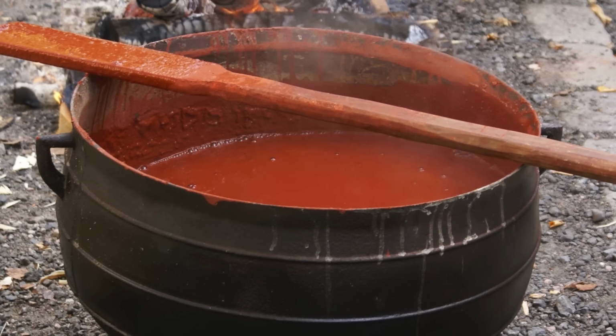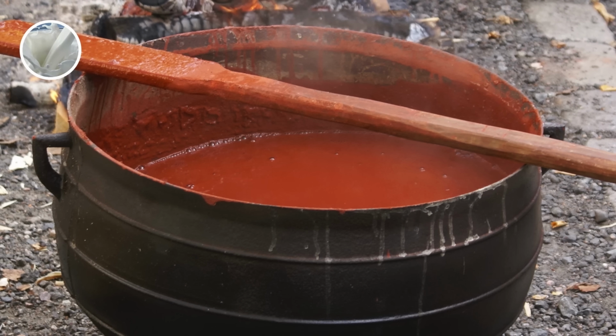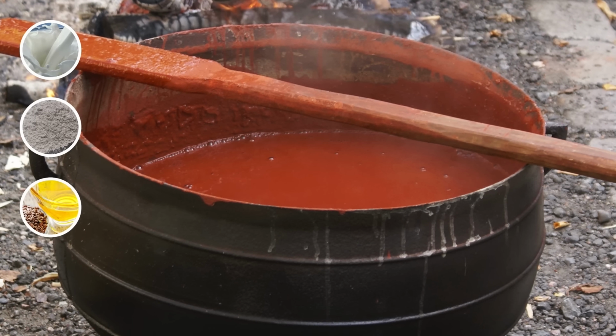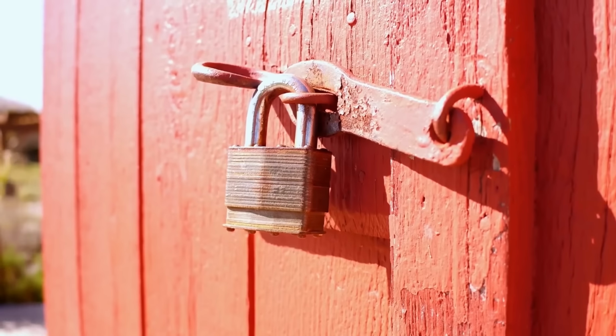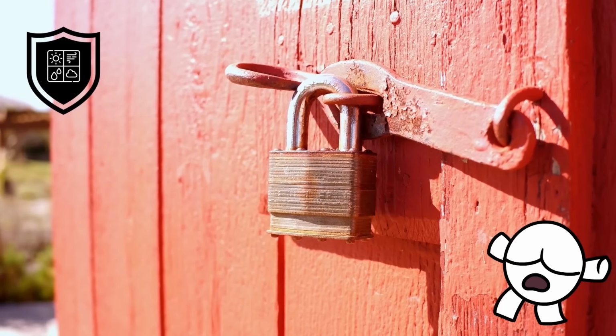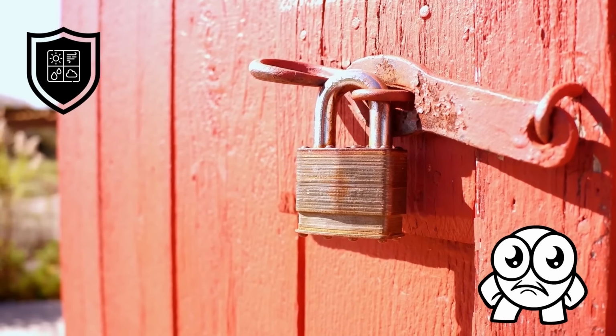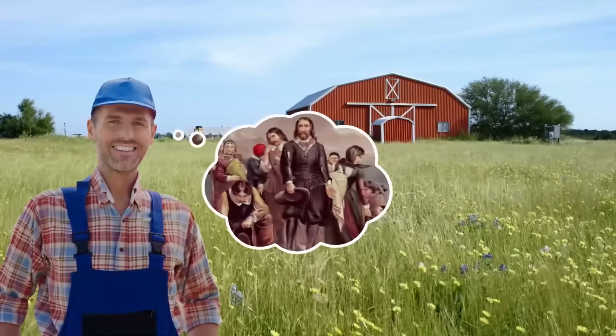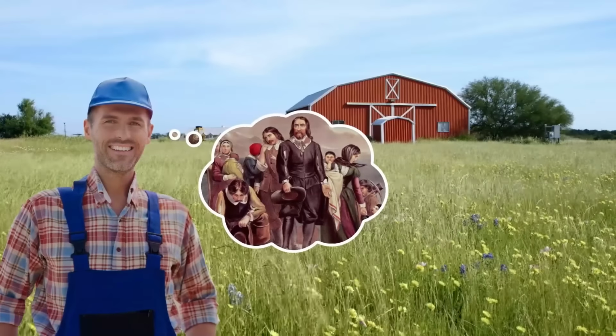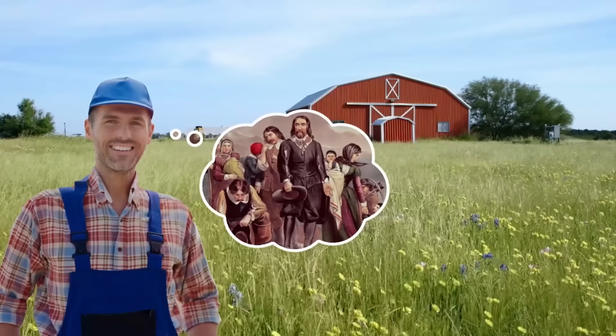The result was a rusty-colored mixture of skimmed milk, lime, linseed oil, and red iron oxide from the New England soil, which has been found to limit the weathering of wooden surfaces. Talk about a humble beginning. Farmers to this day still paint their barns red in homage to their forefathers' ingenuity, though utilizing the entirely modern stroke of genius that is Home Depot.